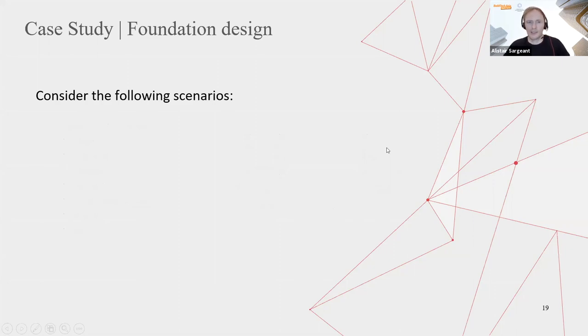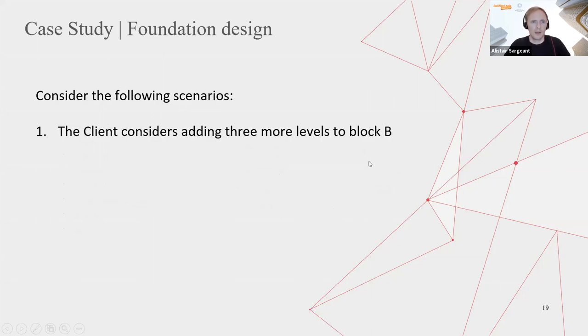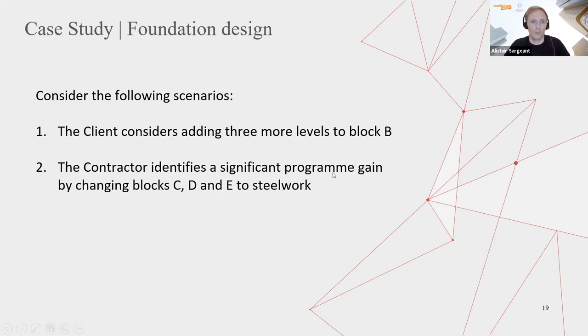So now that our process is set up, I'd like to consider a couple of scenarios. What happens if the client is considering adding three more levels to block B, or the contractor identifies a significant program gain by changing block C, D, and E to steelwork? What is the impact on the foundations? With this process that we set up, where data is seamlessly transitioning through from one end to another, we can very quickly and accurately measure the impact of these changes.